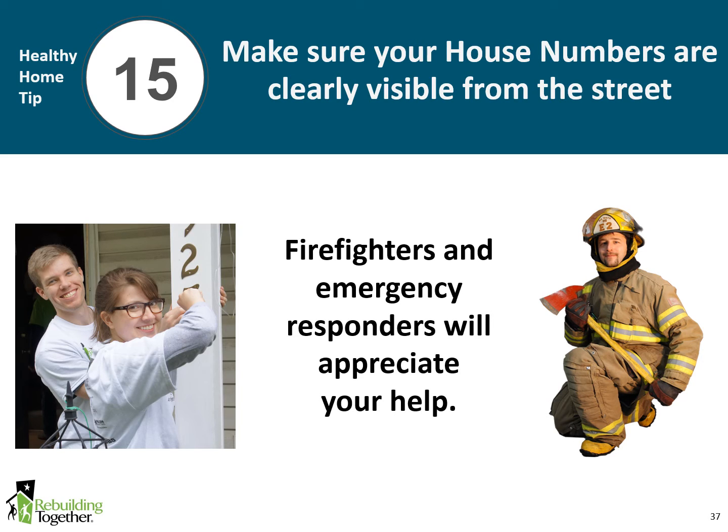Healthy Home Tip 15 comes at the request of emergency responders and firefighters to make sure your house numbers are easily visible from the street.